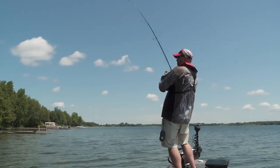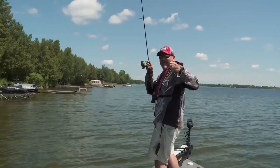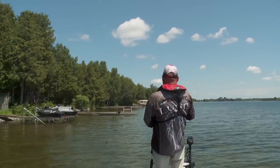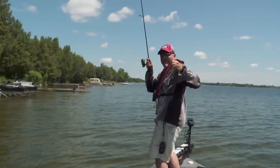Well, that's it for me. Oh yeah, oh my, oh yeah, oh yeah. Let's catch and release right there. Rock bass action. Over the shoulder release, you like that, huh?